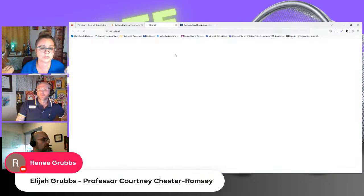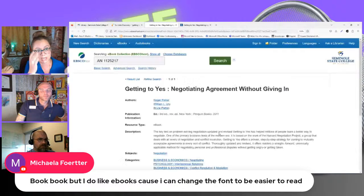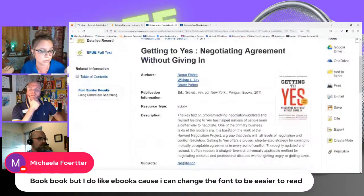So go ahead. Pick like EBSCO, whichever one. And you can download Libby and use it with our Overdrive database. Like, I think it goes with Overdrive. So we do have some things, but not as much as the public library.